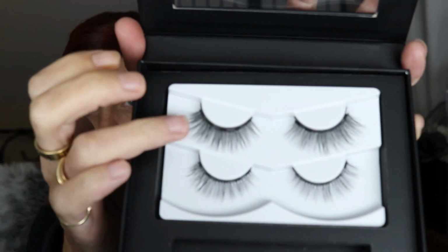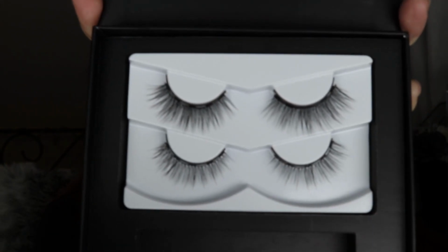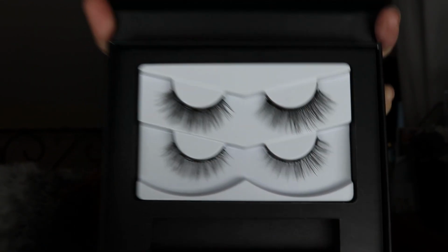I feel like this set on top is a little fuller than this set on the bottom. So I think they are supposed to be like two different kind of sets. So for the purpose of all these tests, I'm just going to use, I think, the thinnest ones, or the sparsest ones. They are a little tricky to get off here because they have them on this kind of magnetic background here. So you do have to be very gentle pulling them off.